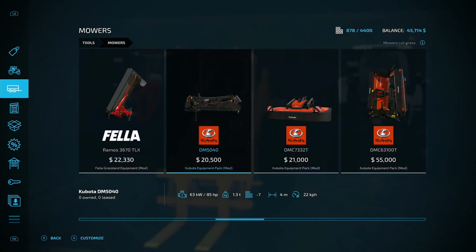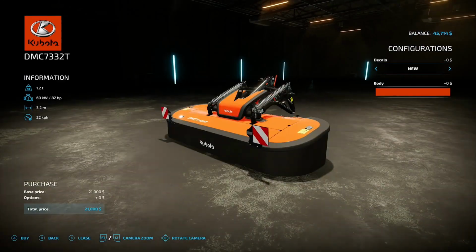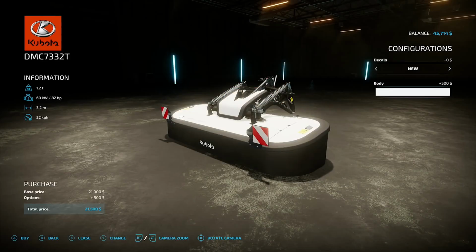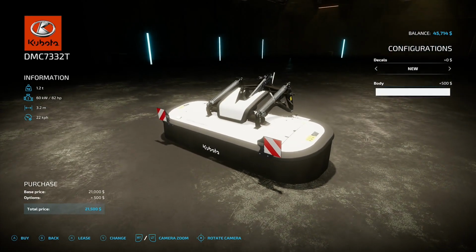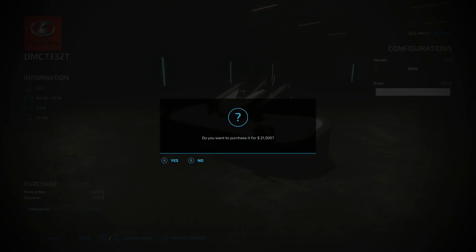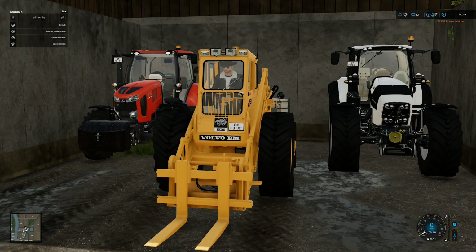Simply because it's $21,000. It's pretty expensive, but on the other hand, I can make it white like my Lambo. So that is, yeah, that's the sales pitch. I can paint it white. That way everything matches. So let's buy this for $21,000, which leaves us with $24,000 in our bank account.